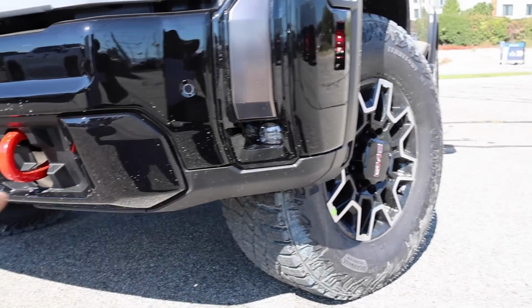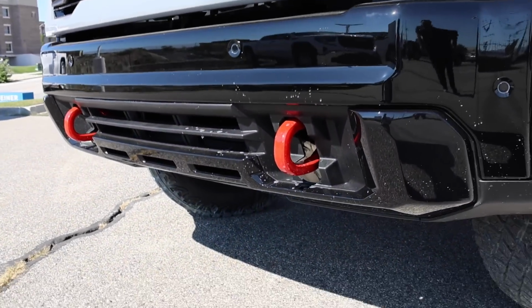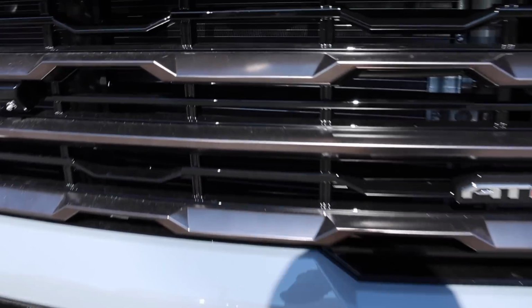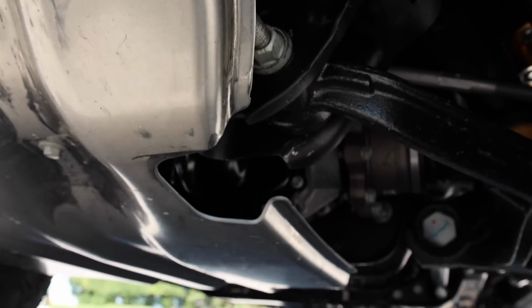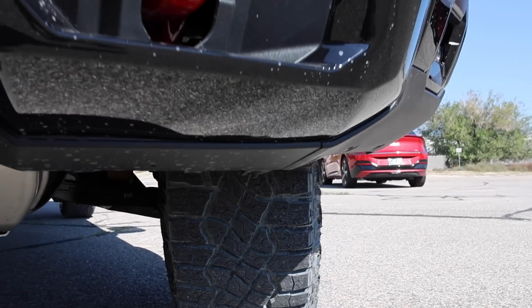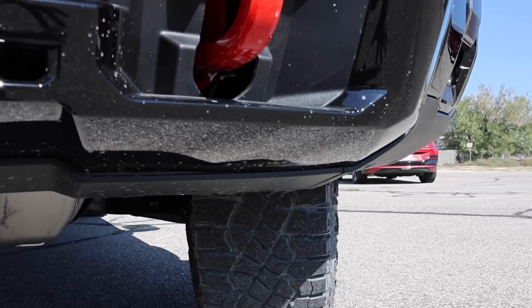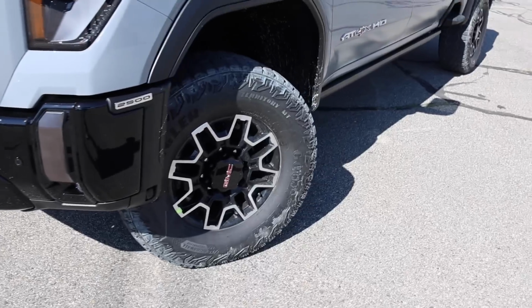And as I said earlier, you do have a little bit better clearance down below. Parking sensors are right there. Active grille shutters too. And you guys can probably see that skid plate down there. Look how big that thing is. It goes pretty far back. And then look how meaty these tires are, 34.8 inches tall and about 12 inches wide. These are the Goodyear Wrangler Territory MTs.